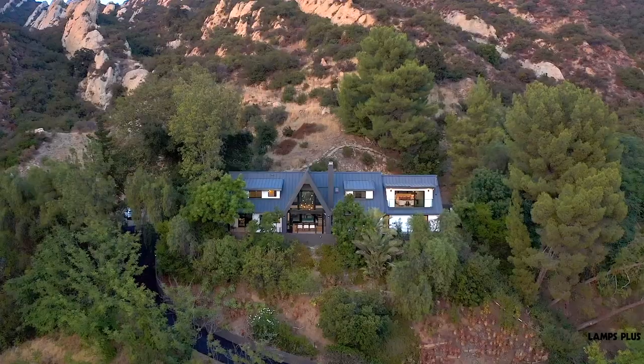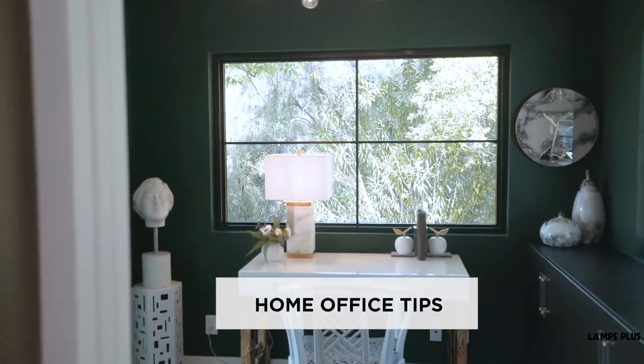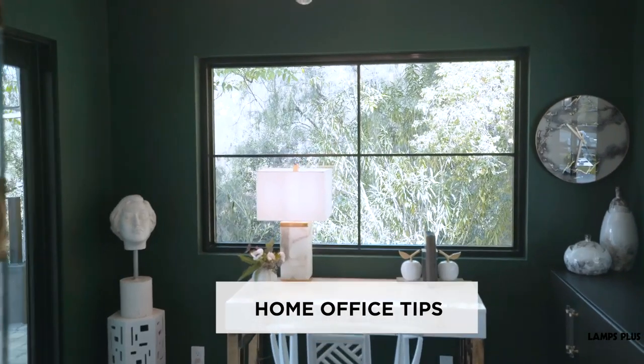I'm here at my Wolf Peak, California show house, and today I'm going to reveal my top designer tips for the home office. Let's start with great lighting. In the home office space, lighting is an investment that will pay for itself over and over throughout the years.